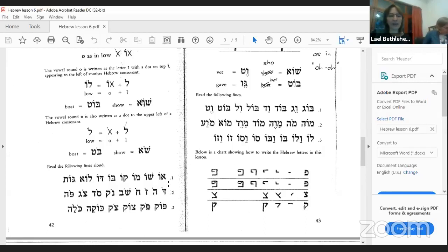So let's go again, lines 1 to 3. I want you to read yourselves while I'm reading aloud. O, sho, mo, ko, bo, do, lo, and got. Oh, that sounds like a German word, hey? Got. Line 2: do, ho, zo, ho, shov, nok, sod, tsog, po. And line 3: pok, pok, sok, sok, Coca-Cola.